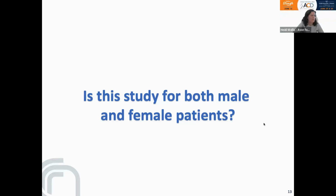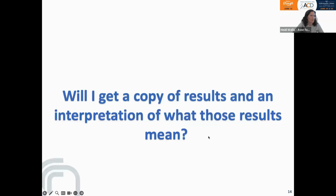Okay, thank you. Will I get a copy of results and an interpretation of what those results mean? Well, the main result that we have is the latency and the amplitude of the response, the visually evoked response.